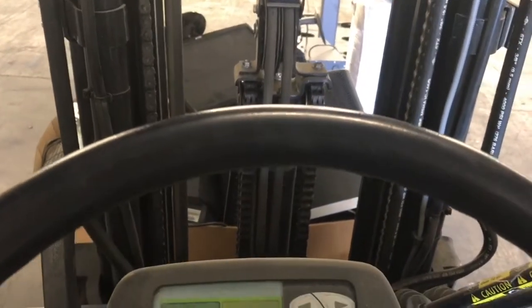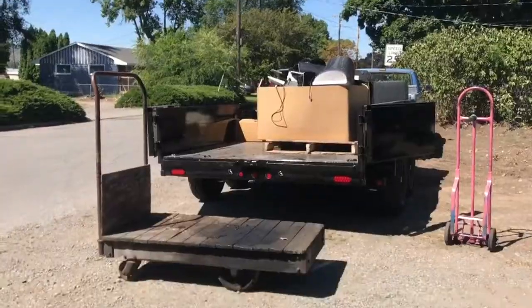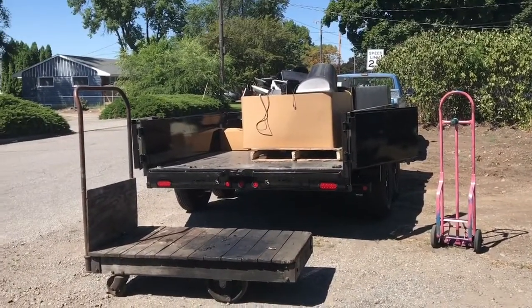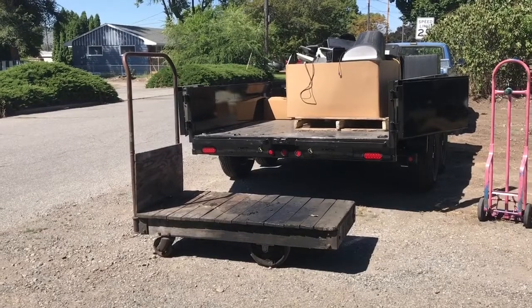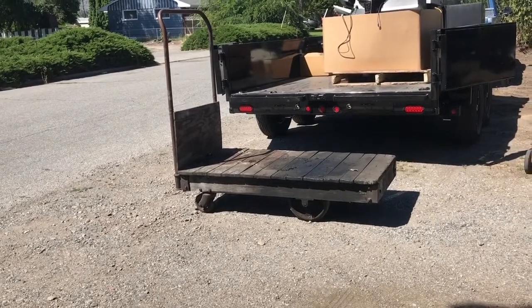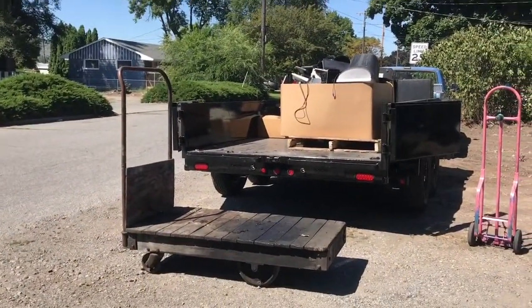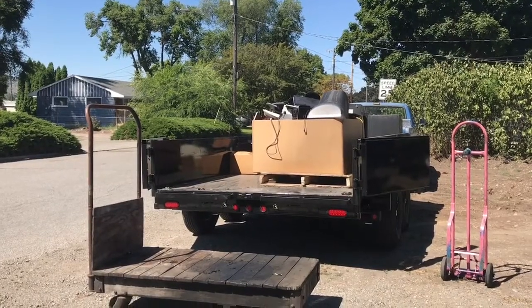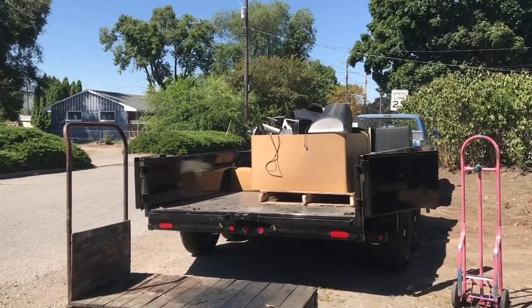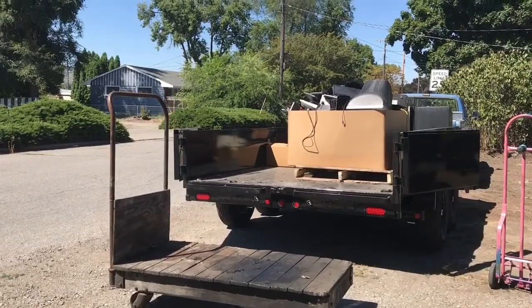Let's see if I can lift this without dropping anything. There's some stuff on there that's kind of precarious. Alright, here's my first load, sorry if I make you a little seasick. Super excited about this ancient old dolly. It rolls really well. I don't have a forklift at home, so I can't forklift that off, so obviously I'm gonna have to take it off piece by piece, so it'll go on that cart and then roll right into my garage.